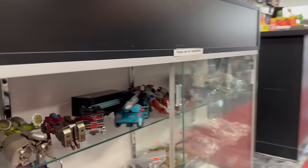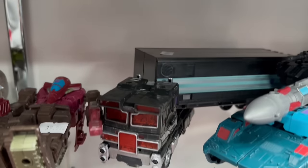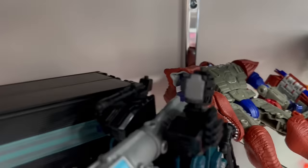Did not realize that was going to be that expensive, though. What's it going for? 140 and 150? The averages I was seeing online was 150 to 200. Wow. So I'm kind of regretting not picking up the ones I saw on clearance.